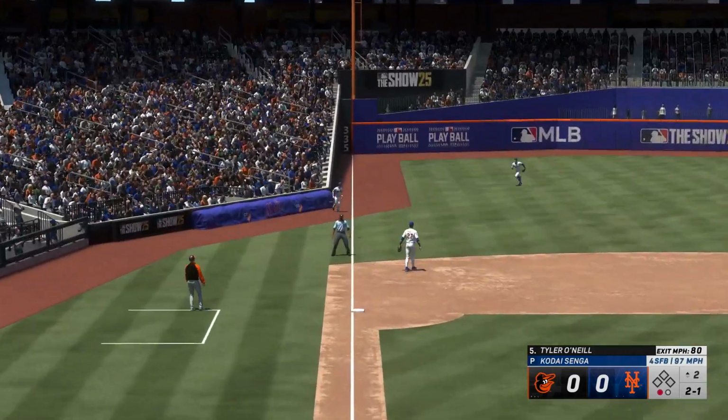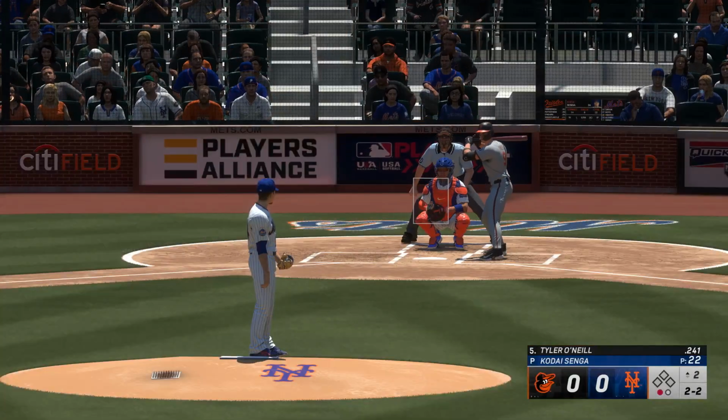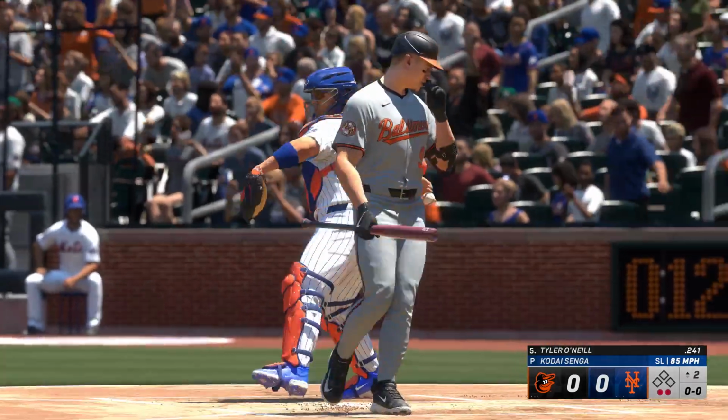In the air, left field, down the line, and that'll get off into the seats. One down, bases empty. Fans another, and that's 3 straight strikeouts.